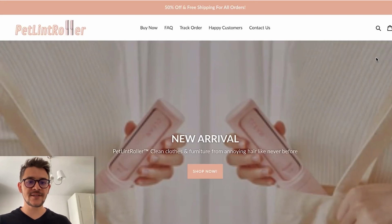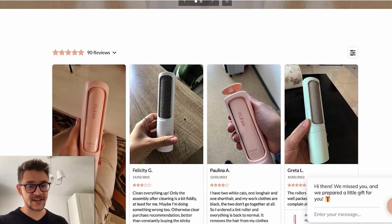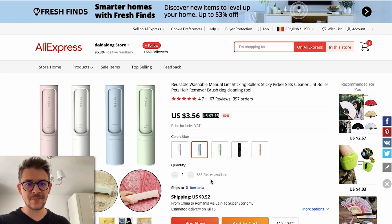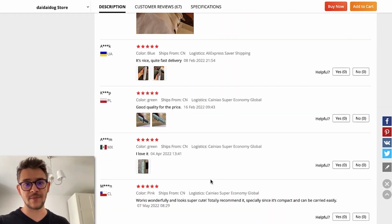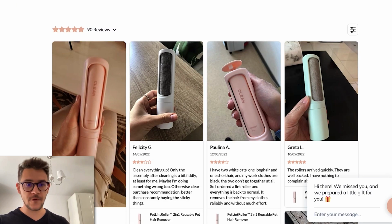It will take us to the home page, of course, and on their home page they have this review section. I told you that's really important. As you can see, the first one is this one right here. If you've paid a bit of attention on the AliExpress page, let's scroll a bit down. The second review is this one right here, and they are using that for their store as a review.